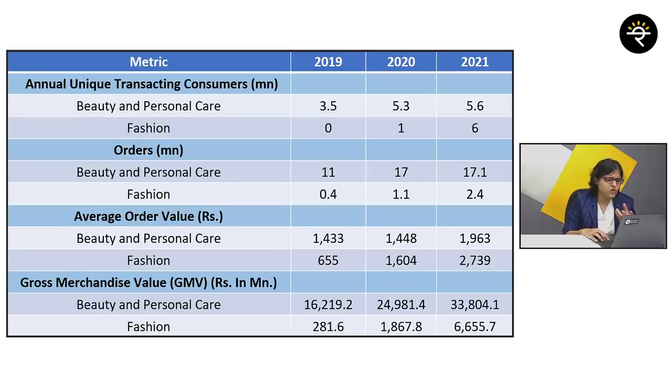Now, what is average order value? Basically, it's the total gross monetary value divided by the number of orders. So if you check, the average order value is 1,433 in 2019, and it has gone up to 1,963. Oh my God, that's a nice average order value. And if you check for fashion also, it has gone up from 655 to 2,739.